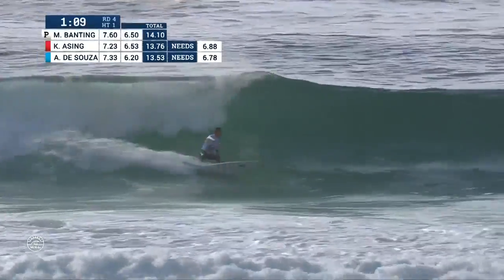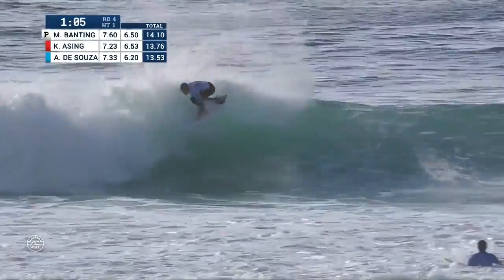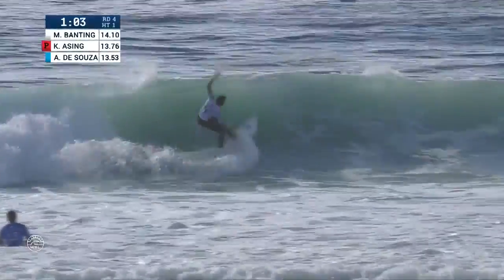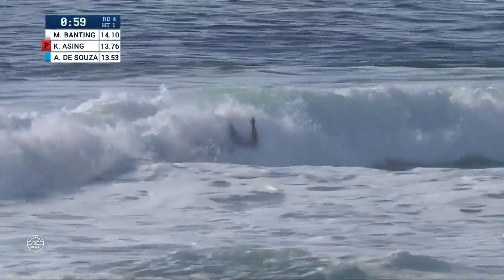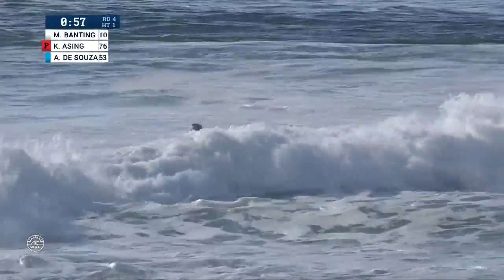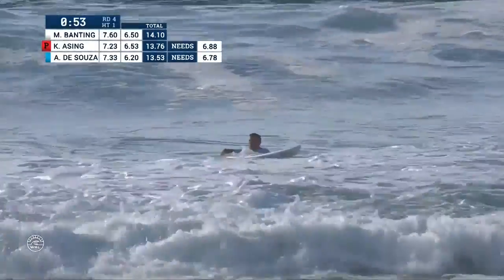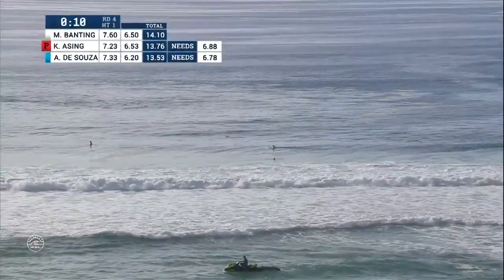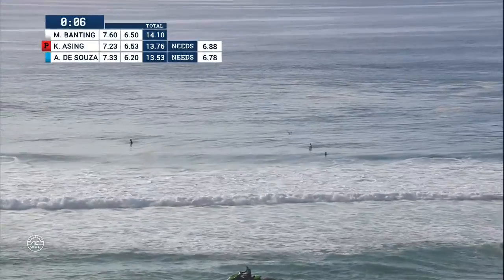And now Banting finds himself at the top of this encounter, will draw a big deep line. He'll spray it again and again. So nice rhythm from Matt Banting against Souza and Asing here. And now suddenly down to inside the last minute. So the 7.6 and the 6.5. Another score dropping in there. It's going to be a 4.8.